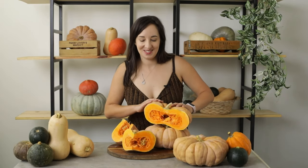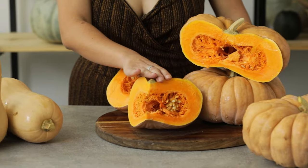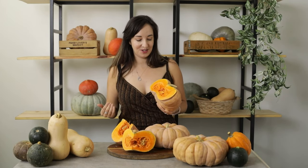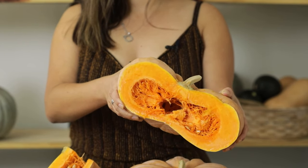Okay, so this is the muscat. It's one of the bigger varieties. Look at this vibrant orange color. Just imagine this in a roasted soup on your plate. It's going to look stunning. Seeds, not to be wasted. The seeds you can roast as well for a snack. So really good all-round meal.